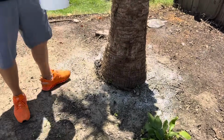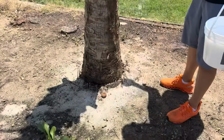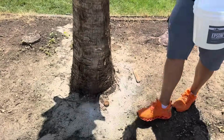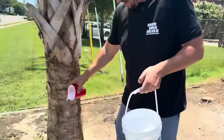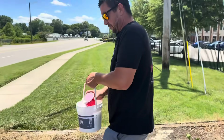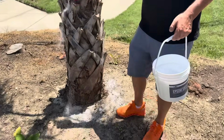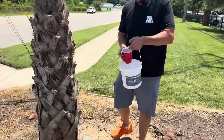This might really be a bad decision. But that was used to dry stuff out. Salt is supposed to dry stuff out. You're right. Well, we'll water it in real good. I know. Might work. You guys, you've seen it here first.